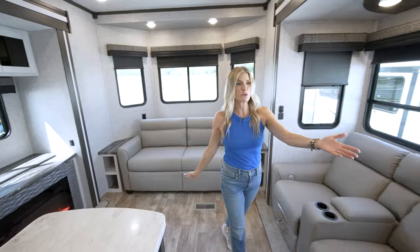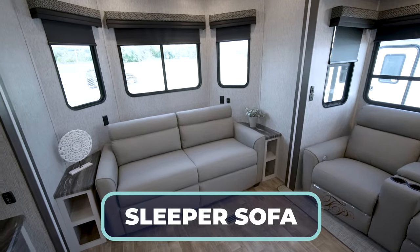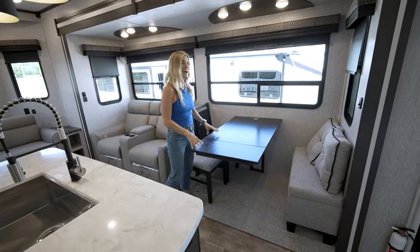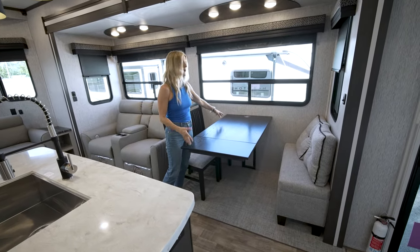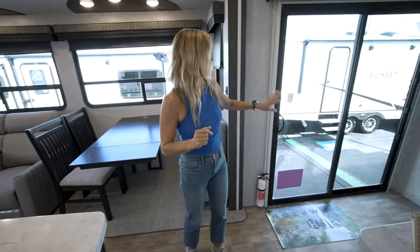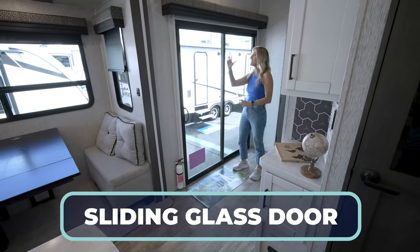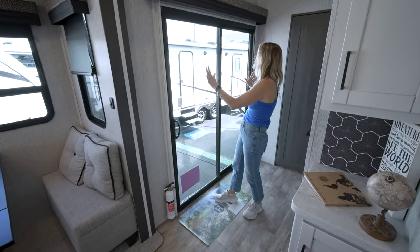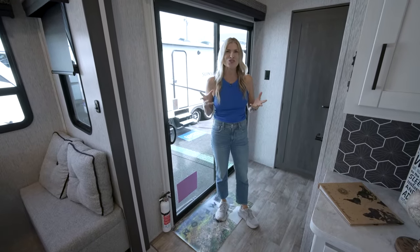And then it just flows right on over to the dining area. I mean, it just keeps giving. And a sleeper sofa. Dining area, table complete with connect pads so you can charge your devices, which I love as well. And then we're gonna go over here. I just love this slider. Again, all this glass. Picture a great, gorgeous deck out there, looking at the lake, looking at the mountains. I mean, just so beautiful.